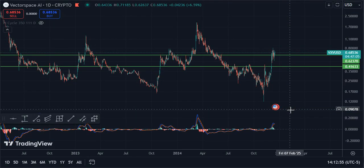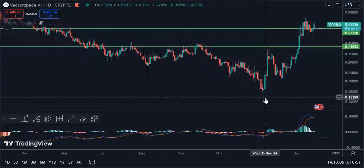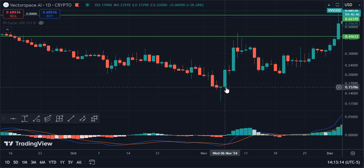What would have been my risk management strategy for this one? I mean, it would have been really hard to say. I think a lot of people sold down here. Usually, you can tell by this long shadow extending to the downside. Quite unfortunate because we ended up going up 38% the next day.